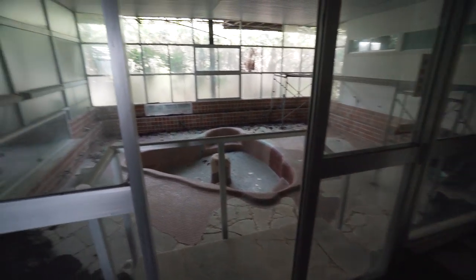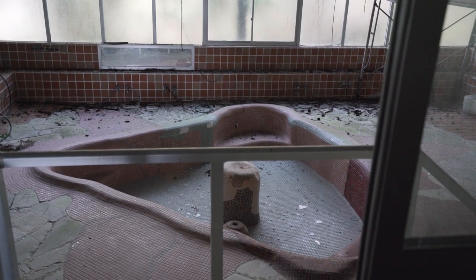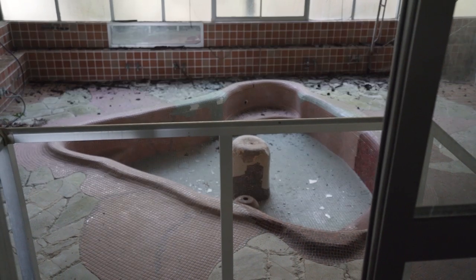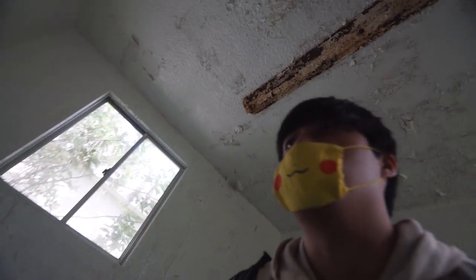We just found a giant tub. Yeah, it's a random giant tub. Could have been another onsen bath. Yeah. Maybe it's... I don't know. I think so. Yeah. I've seen onsens like this. Alright, spiders around this corner.